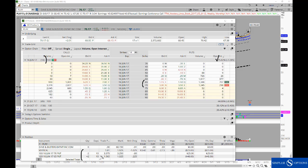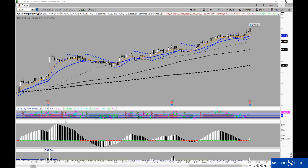Sell the at the money put, buy $5 of protection, and you're able to take in $1.81 credit. So if you take in $1.81 of credit, then you have to think about your break even, where in this case that would come in at $68.20. Simply the credit you take in minus that short strike, and that'll give you your break-even price. So $68.20 is where we needed to stay above for this to make money.